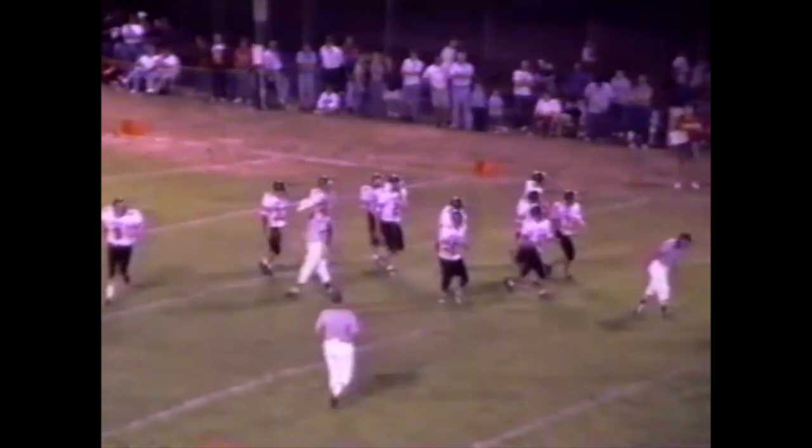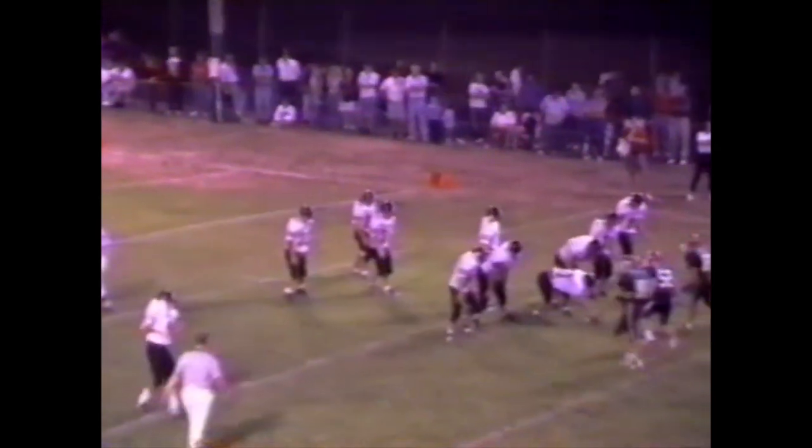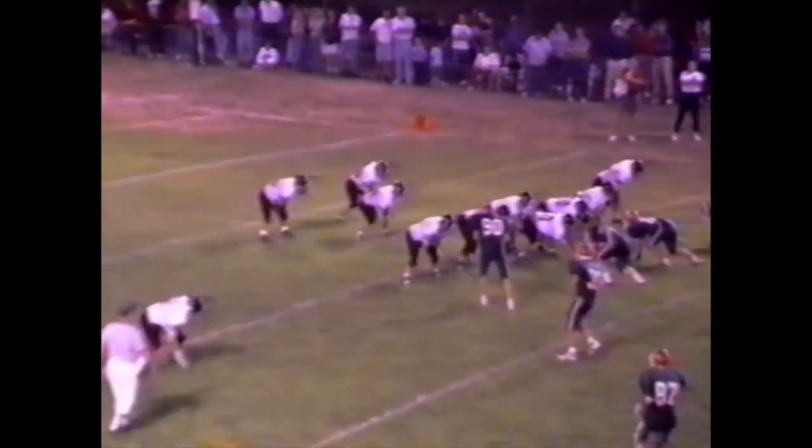3rd down and 8 for the Mules, and Daren, I think, is going to come out in favor of Danny Hesterly. And such is the case. Daren is trotting off the field, so I think he'll be all right. Might have got a helmet in the ribs or something like that. Jed Jones is checking him out.